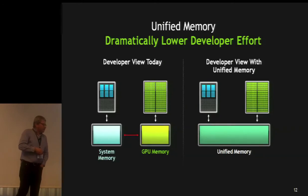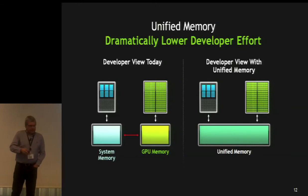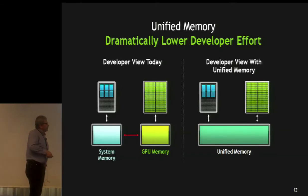I talked about unified memory. What does it mean? Today, the developer has a view on the CPU memory, the system memory, and the GPU memory, and has to transfer the data manually, so he has to program the data transfers. Unified memory, supported starting with CUDA 6.0, gives you a common developer view on a unified memory.